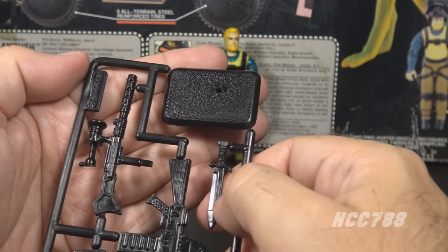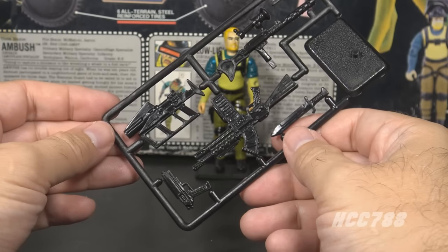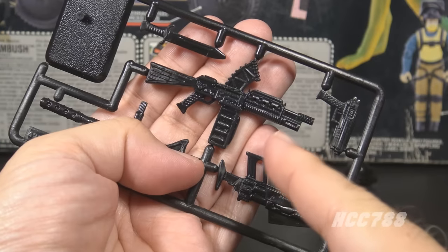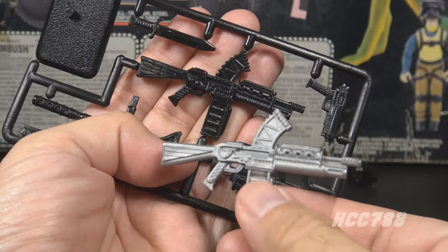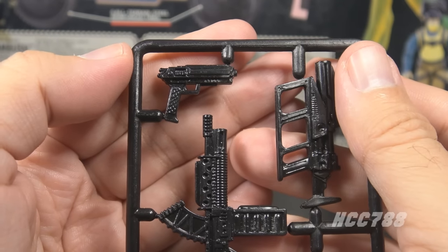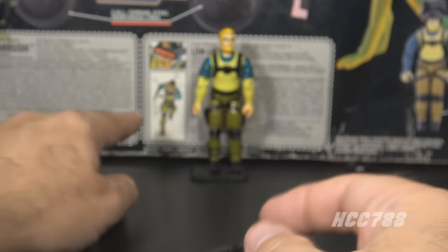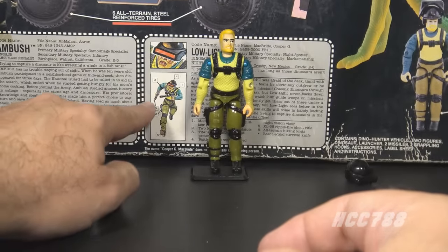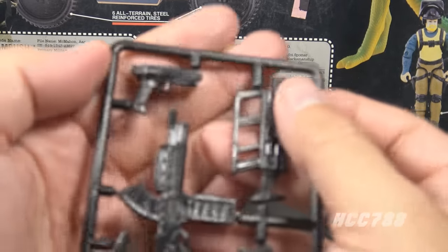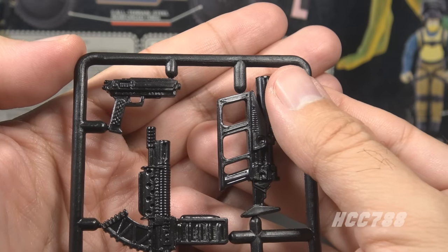Also on the frame is a figure stand and a bunch of other reused accessories. As with the other one, there is nothing new on this. This assault rifle was originally issued with 1990 Sky Patrol Airwave. This pistol was first issued with 1990 Sky Patrol Skydive. On the artwork on the card, it does show Low Light carrying a pistol, which may be this one. The file card calls it an XK-66 Ripple Fire Short Rifle.